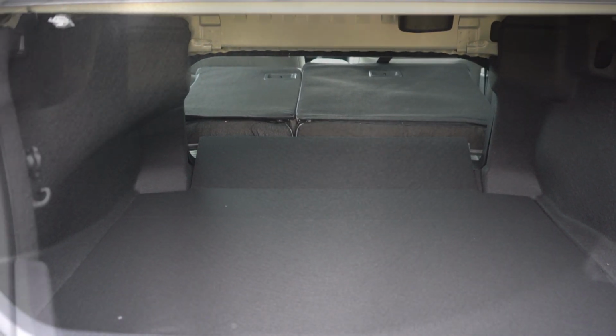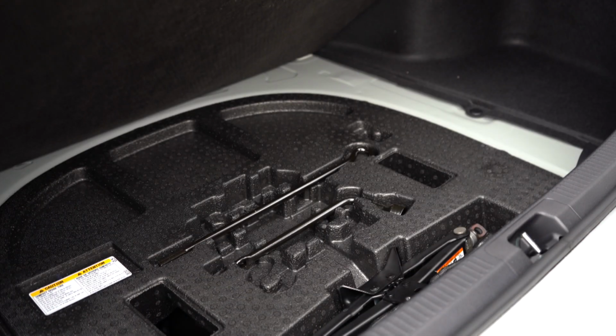Also liked seeing there were a couple of grocery bag hooks back there, which typically you find in SUVs, but not all the time in sedans. So I was a big fan of that. There's also a couple of latches where you could attach your cargo net if you wanted to get that accessory for the Camry. And if you lift up underneath of that cargo floor, you will of course find a spare tire there as well.